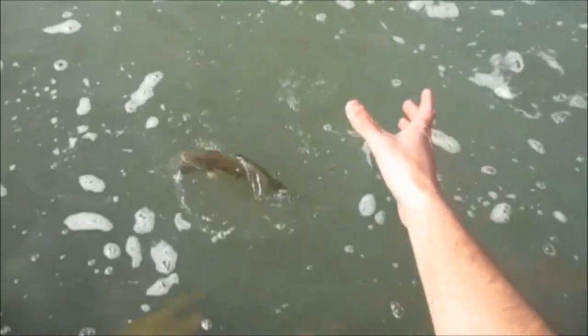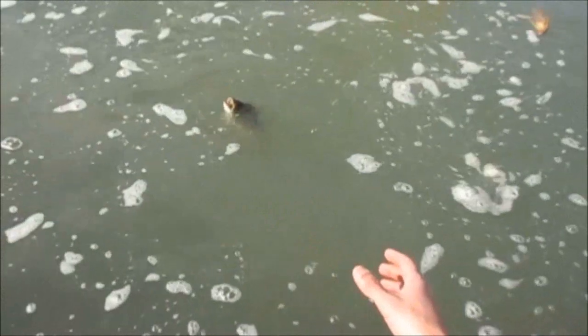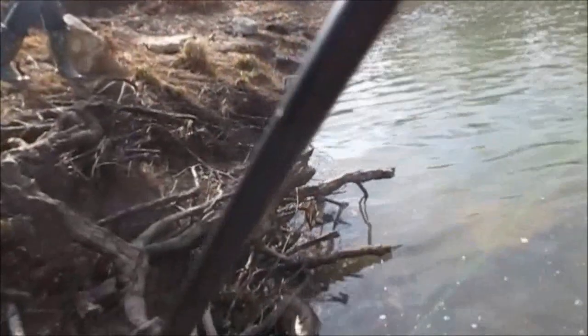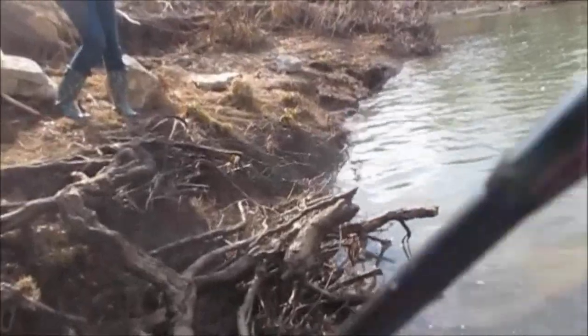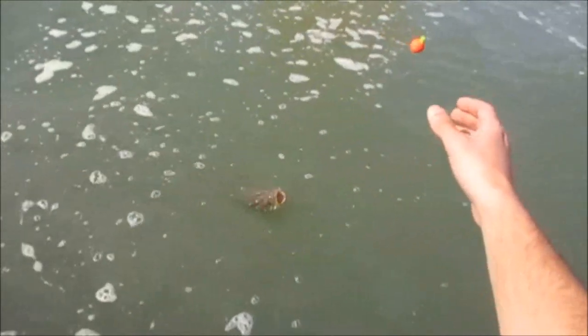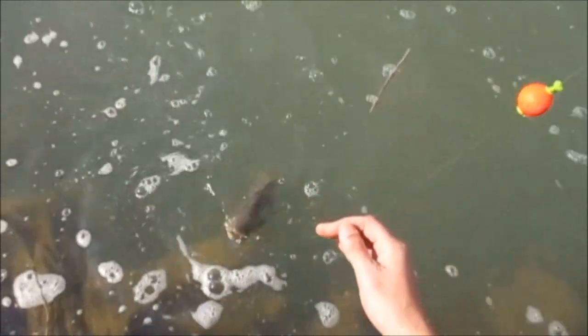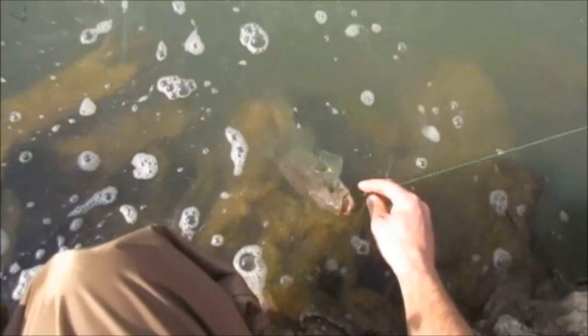That is a beautiful smallmouth right there. That's one of the reasons I came. Boy, he still ain't giving up. I got 6-pound line. I'm not gonna risk him breaking it. You gotta let him get tired. You always expect to get a fish in 5 seconds. Every time. You can't do that. You gotta let them calm down.